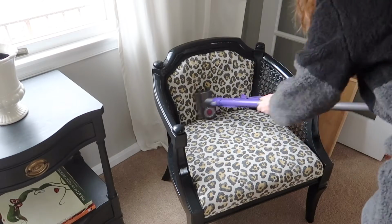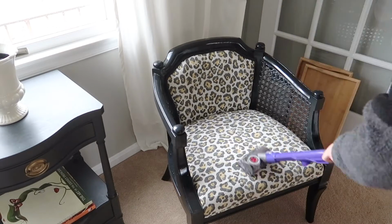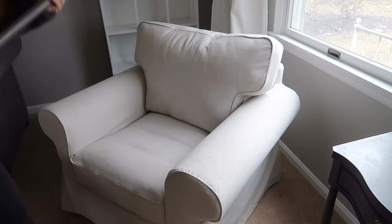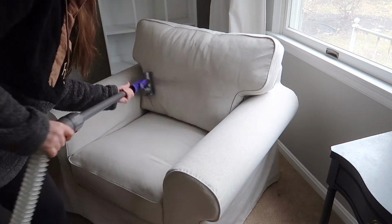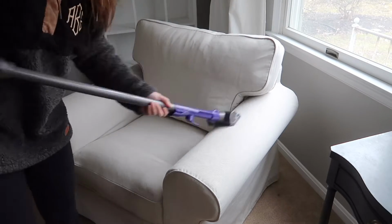And now I am working on my living room. I like to use this attachment on my vacuum to give my upholstery a really good cleaning, especially on this armchair because my cat sits here.